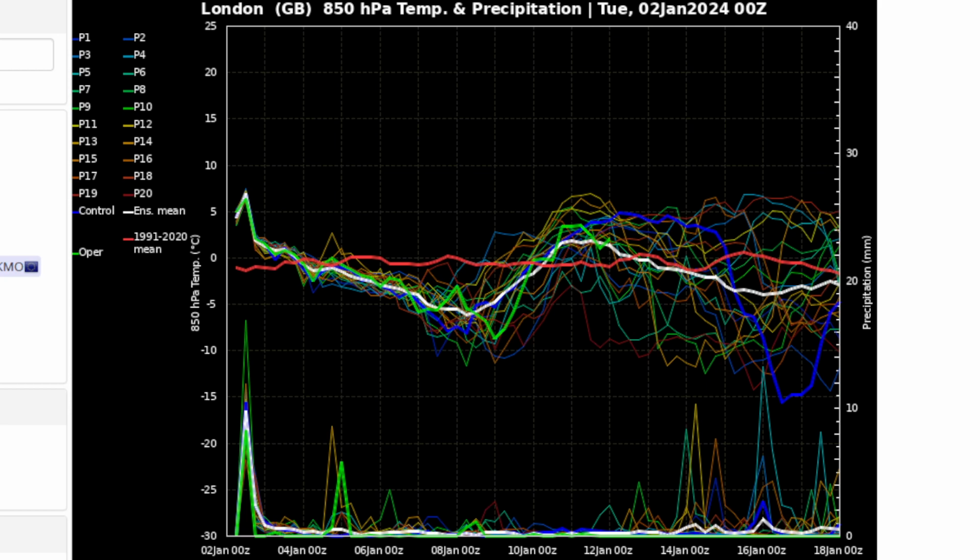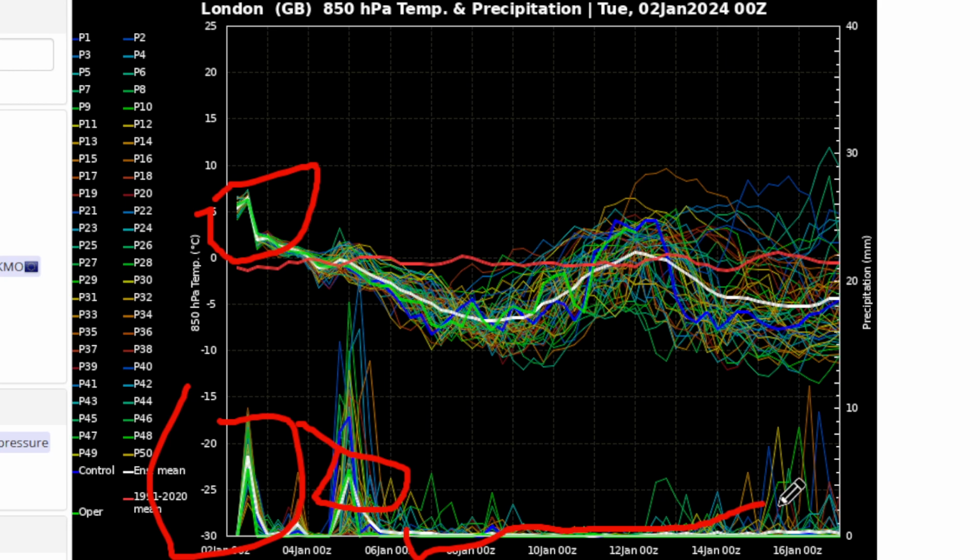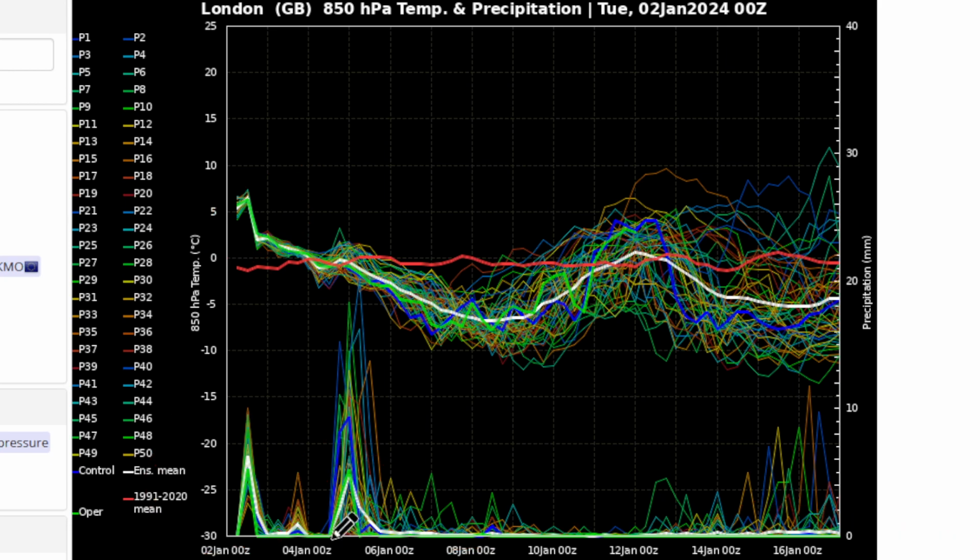So now let's show you finally the ECMWF on the ensemble charts. The ECMWF looks like this. Obviously there's a lot more members on the ECMWF. We're above average at the moment, and we are looking very wet, as you can see. Look at these spikes of precipitation here, extreme. Then we do go drier until the end, when we get a bit more precipitation.